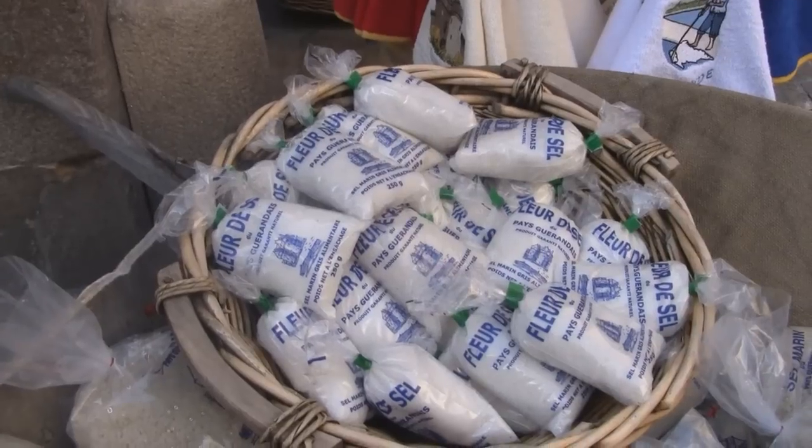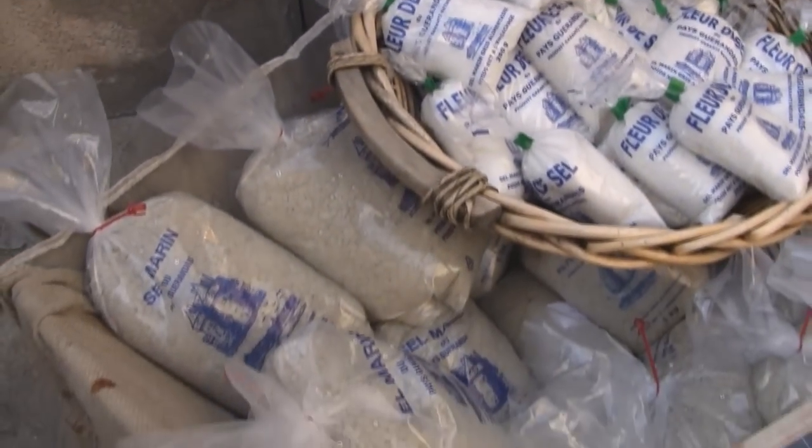Here's some sea salt that the Guerande area is famous for. Apparently it's pretty expensive.